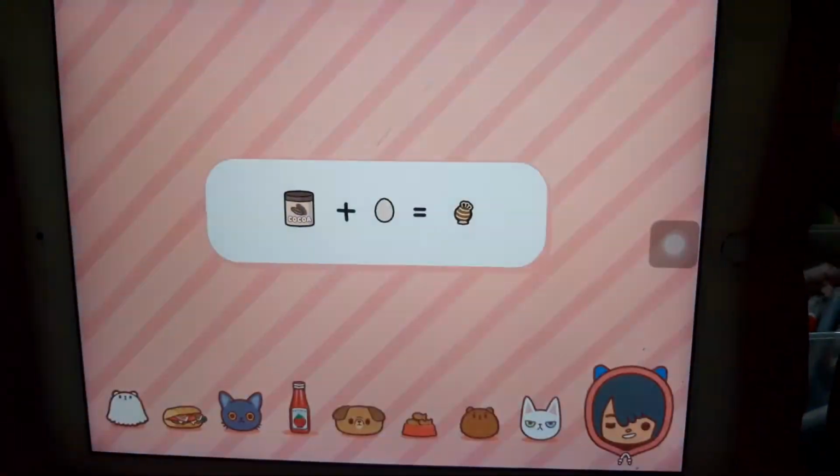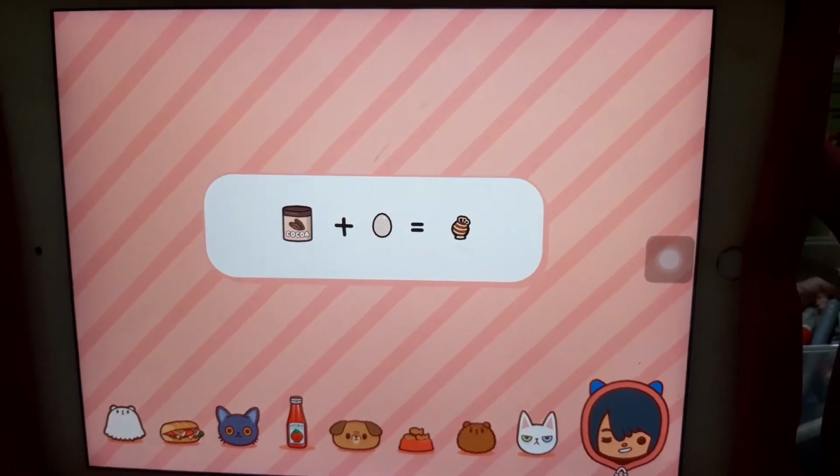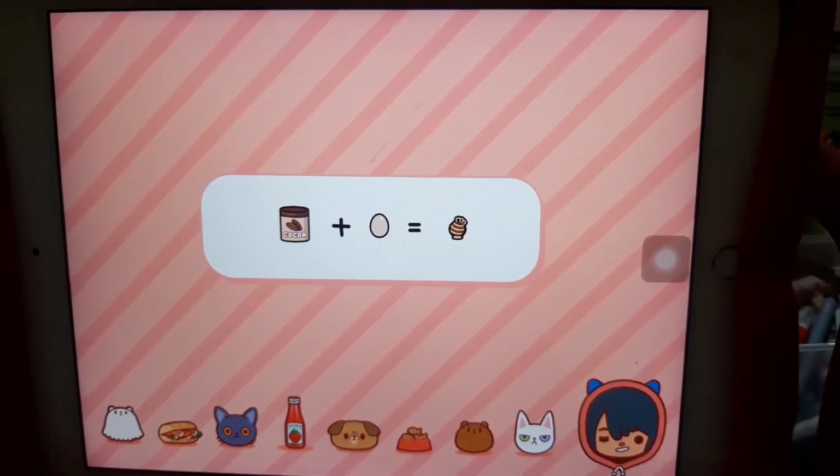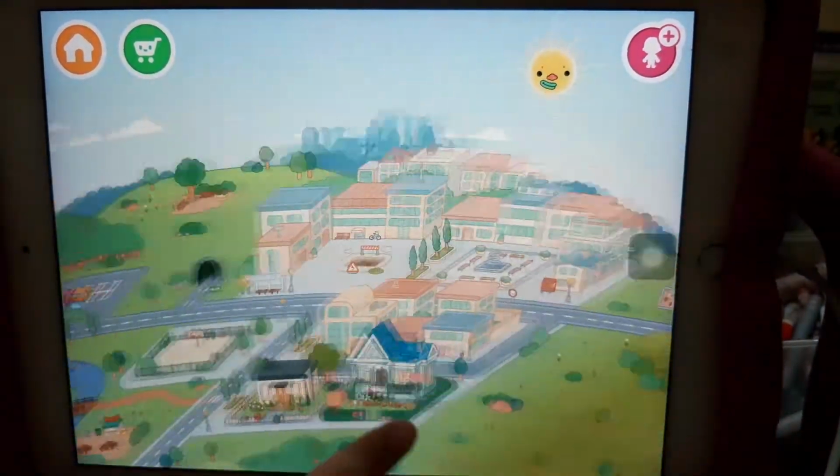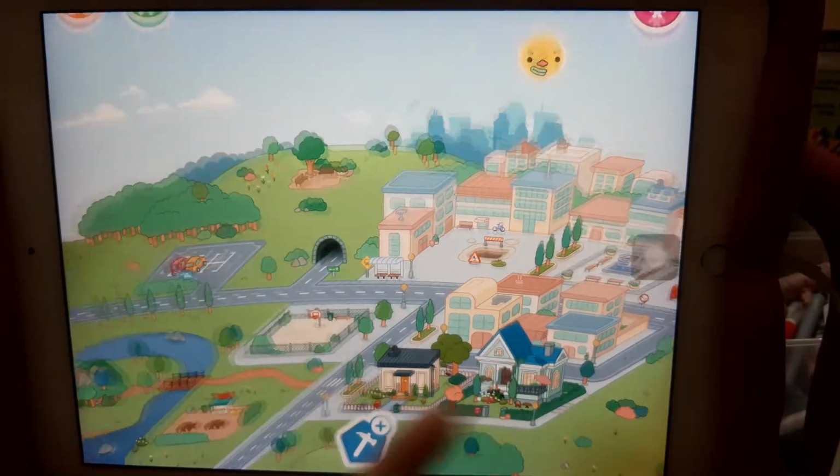Go back to your Bohemian house. This is gonna be a quick video. Yes, it is. It's only one tool, but it's a very special tool. Yeah. Here. Yep.